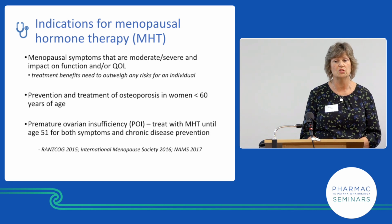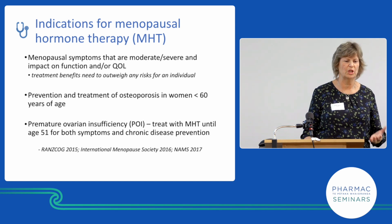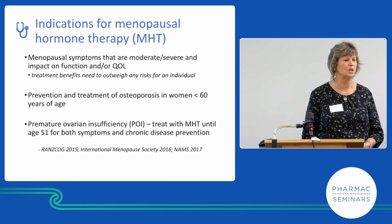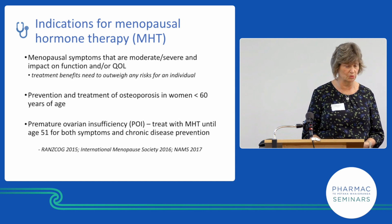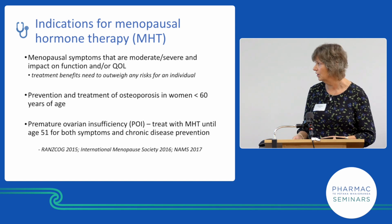And like Megan, I would be treating a woman with POI who presents to me under the age of 50, and certainly increasingly women in their 40s, with estrogen. I discuss it with a woman, we go through the pros and cons, but I would certainly be offering it to her if she was agreeable for the reasons that we've stated, not just immediate symptoms, but her longer term health.